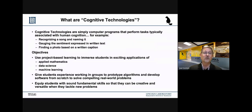So the objective of the course is really to use that project-based learning that's been so strong in the theme of the Beaverworks Summer Institute to immerse students into those applications, right? There's a lot of math, data science, and machine learning that all go into making things like this work. And so the students have to first learn how to generate those algorithms and then develop that software from scratch in Python to first solve preset problems. And then they expand to select their own problems to solve with these technologies.